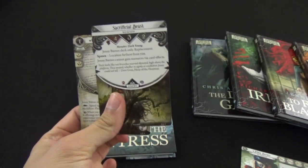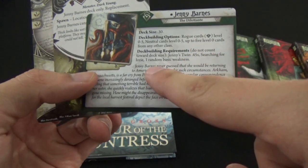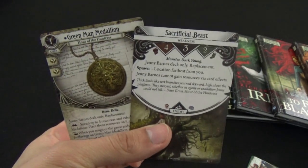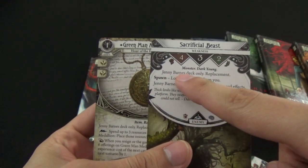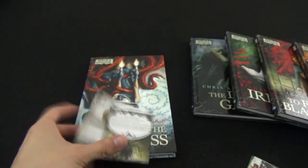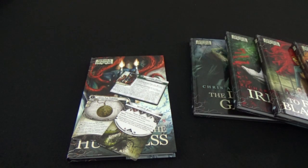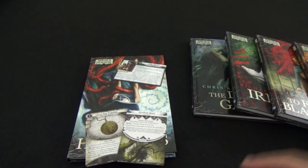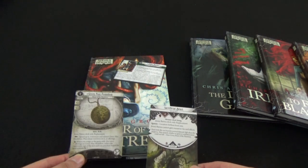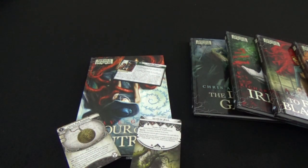How do these work? Well, as you can see here, on the back, the deck building requirements still refer to her twin 45s and her searching for Izzy card, and don't mention these 2 cards. So what are these? These are replacement cards. The way that they work, you can see here, Jenny Barnes deck only, which means that these cards can only replace the cards referred to on the back of here. And when you build this character deck, you have to decide, are you going to take her original cards that are on the back here, or are you going to take the new cards? You have to take all of the new cards or all of the old cards. You can't say, oh, I want to take this one, but then I want to take the old bad card. You have to pick both of one set, or you can take both of both sets. That's how the replacement mechanic works.